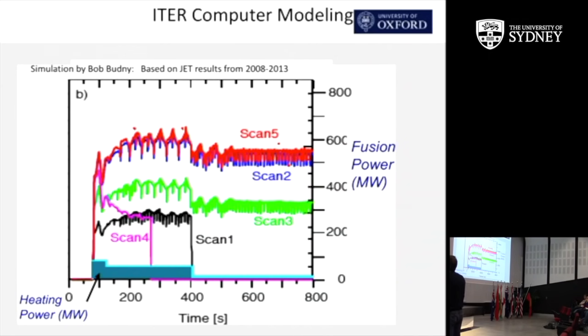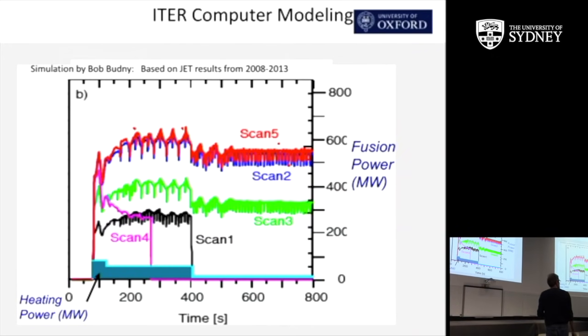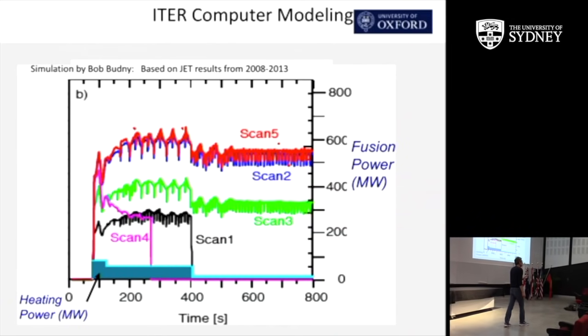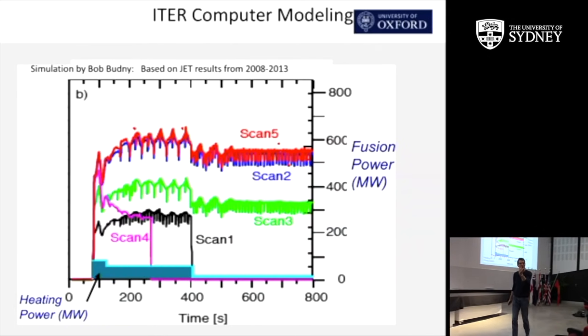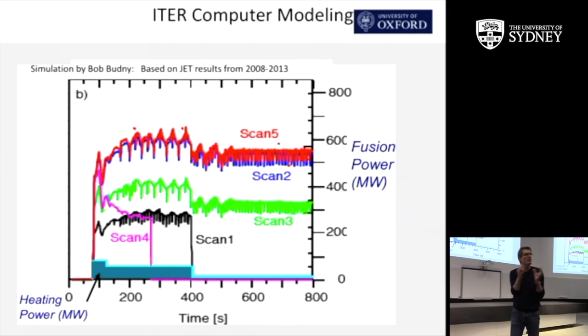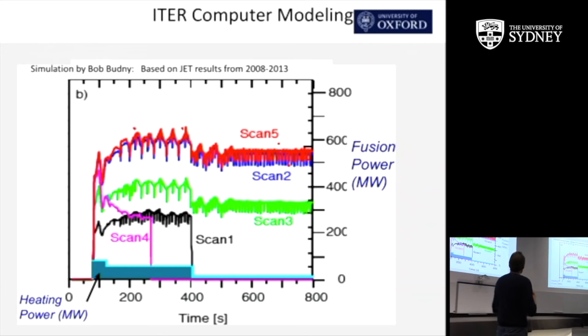And look at scan two, it keeps going. At this point, this is a burning plasma. The simulation suggests that if we run this scenario inside the machine, and at 400 seconds we turn off our external beams, the self-heating from the fusion itself will sustain the heat inside the plasma, and it will just burn. So there you've lit your fire, it's alight at that point.